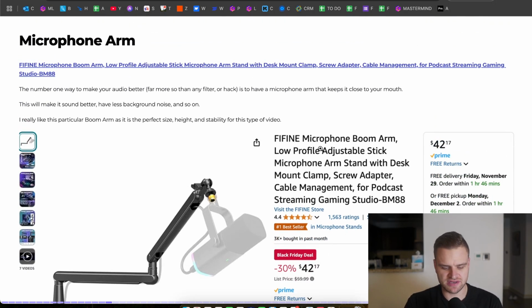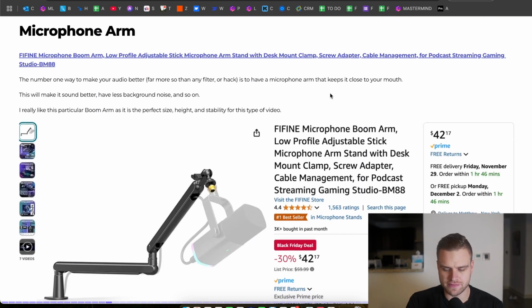Like you can see if I pull up my stuff here. My microphone's right here, and that's the one I talked about in the previous one. But we also really want to have the microphone arm, because we need to have our microphone, like our voice, speaking directly into it, because if we don't have that and it's far away, you're going to get a lot more background noise. You're not going to sound as crisp or as sharp.